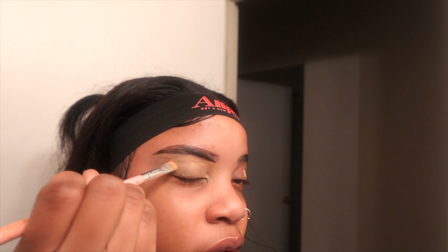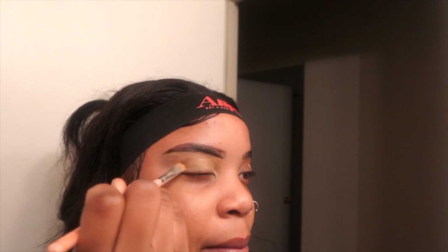And when I'm concealing my eyes, guys, I just like to drag down the excess amount of product that's left over after I finish outlining my eyebrows. So that's what y'all see me doing right now. So I'm just dragging down the excess concealer down to my eyelid area there, and then blend it out. Just blend, blend, blend, blend, blend.